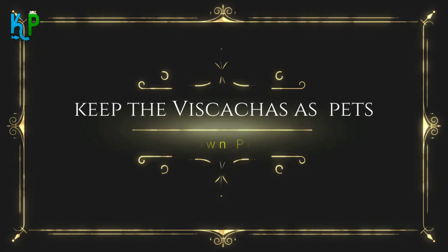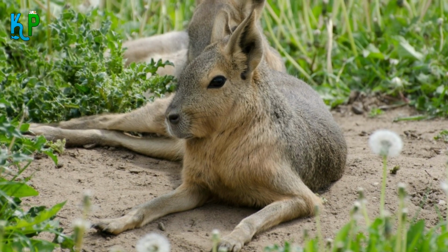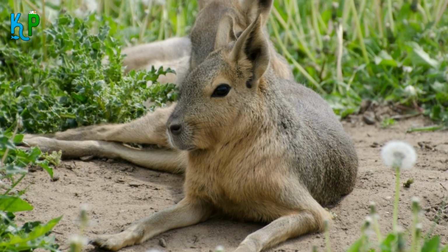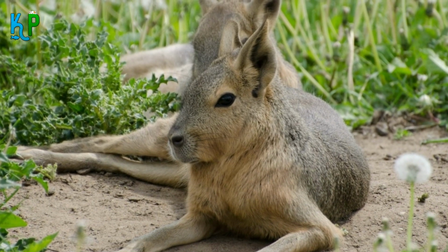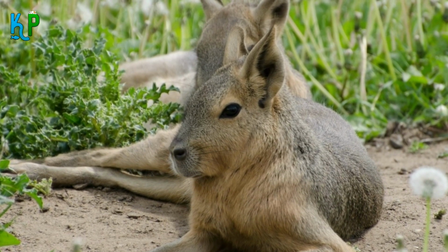Can you keep the viscachas, the South American rabbit-like animal, as pets? The viscachas are wild animals and are classified as exotic pets. This means they are not available at pet stores, online, and retail. Also, there are strict laws governing viscachas being bought as pets. These animals are allowed as pets only in certain countries.